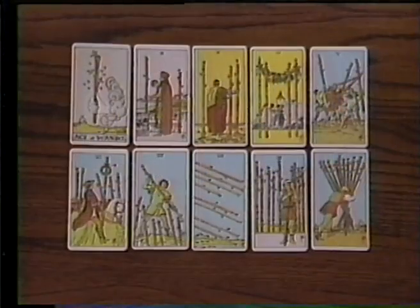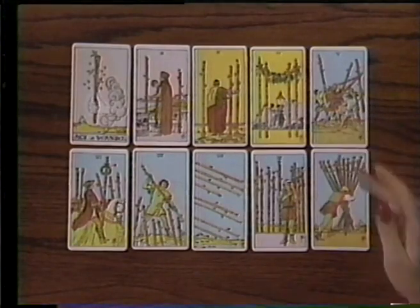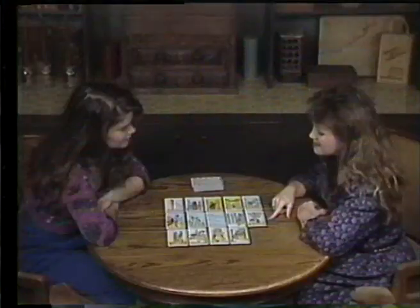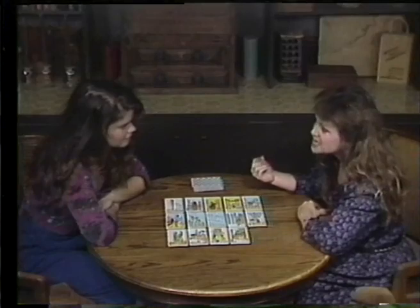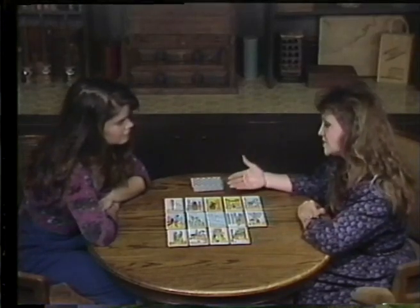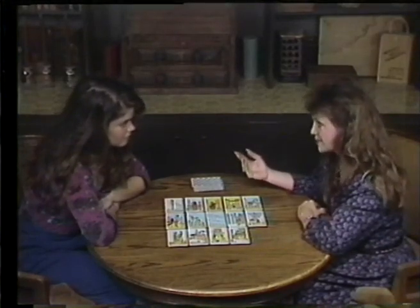There is some overall pattern to the numbers, too. 5s are almost always bad news. 10s represent the extremes, and so on. But tarot cards are almost never read individually. They take on their full meaning and shading from their position in the layout and their juxtaposition to other cards. That, of course, is the true art of the tarot.